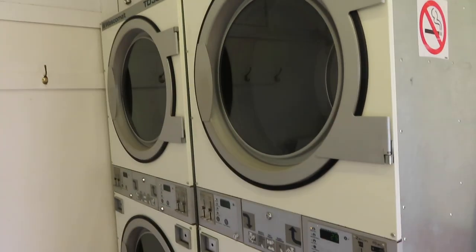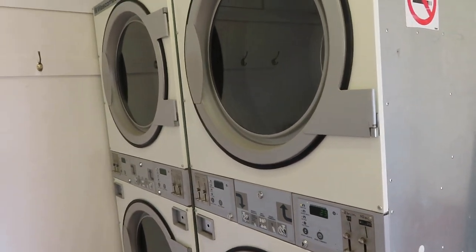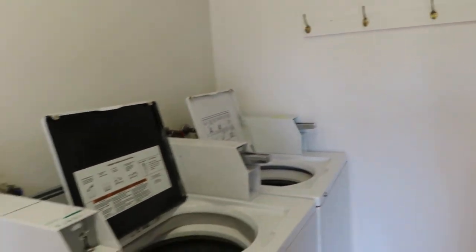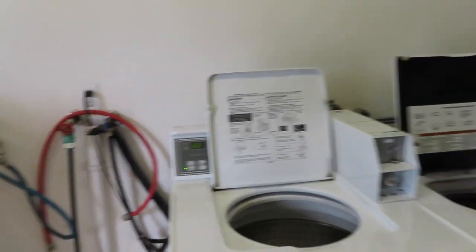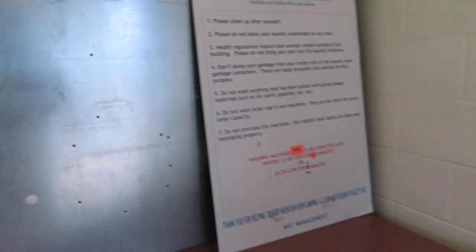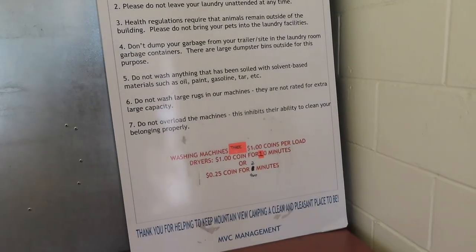Oh, they got industrial. 25 cents. We got washers. It's $3 per wash. And the dryers are $1 for 10 minutes.